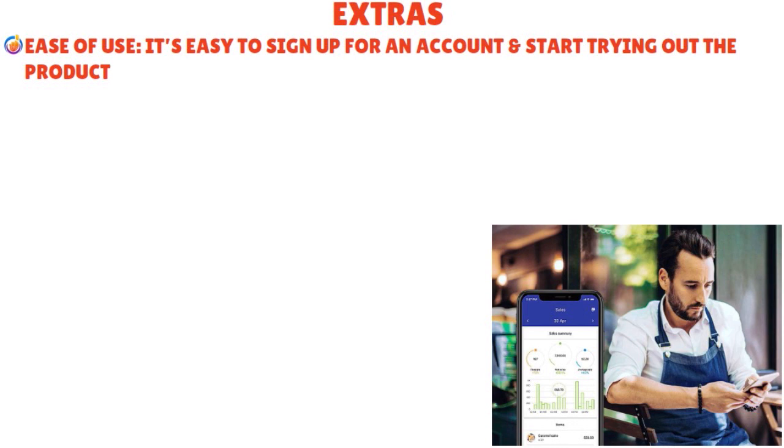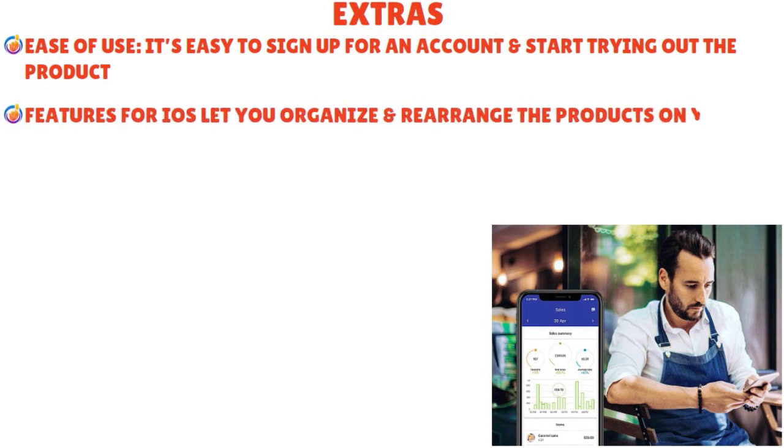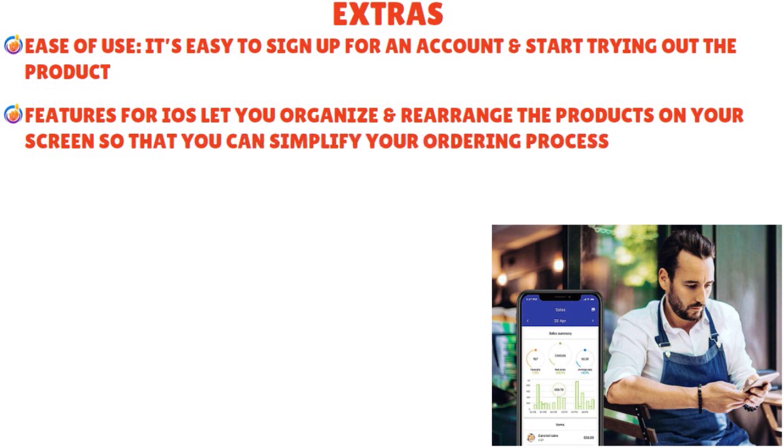When you log into your app on your tablet or smartphone, you see all your information already loaded and ready to go. So this is really good. You can add products to a customer's order by simply dragging items over to the right side of the screen. Use the same process to apply discounts. And features for iOS let you organize and rearrange the products on your screen so that you can simplify your ordering process. And that's really good.